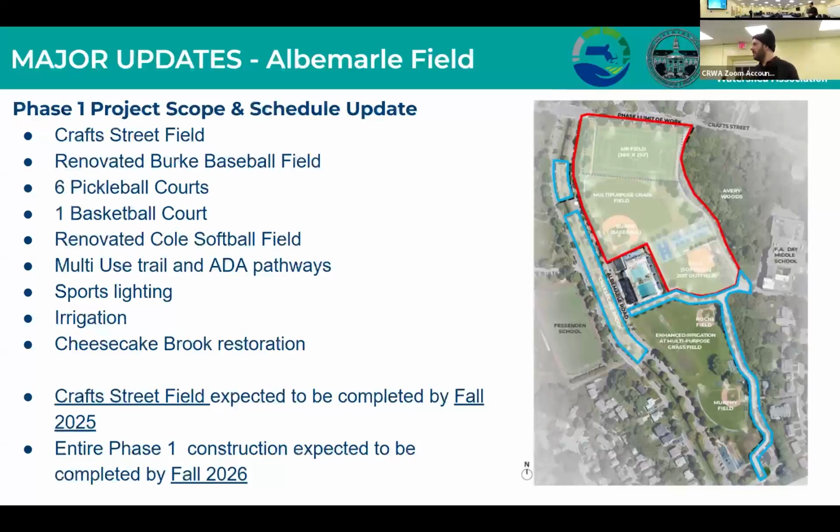There's going to be a turf multi-purpose field happening there. And there's going to be baseball fields. There's a few things that are there now that are going to be moved around. Some courts relocated, basketball courts relocated. Some courts are going to be repurposed into pickleball courts, with a new basketball court, new softball field, as well as a baseball field, as I mentioned.